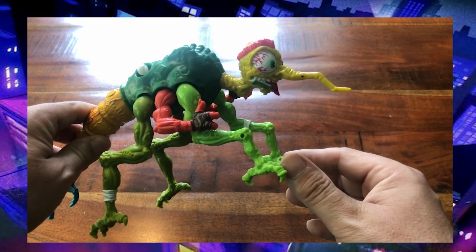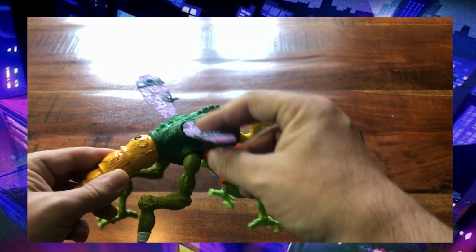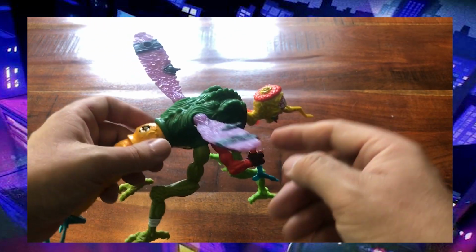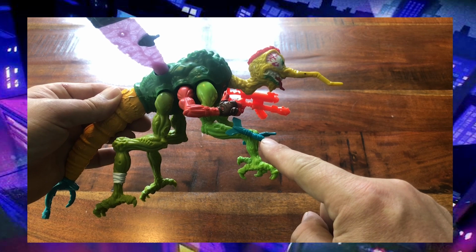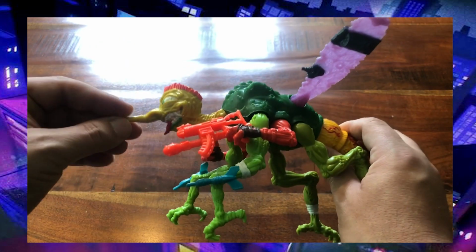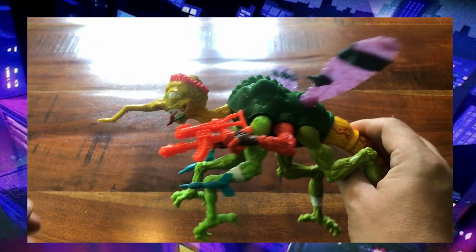So let's take a look at his accessories. Boom, here he is. He comes with these wings that are slightly articulated. They have the same ball and socket joint that his orange arms do. They're also made out of a semi-translucent purple plastic. He also has his bee-seeking missiles, which can detach from his knees. As far as weapon accessories, the only one he really gets is the Mega Machine Gun, which looks like a machine gun and a spiked rocket launcher.